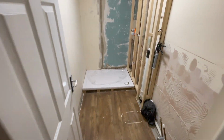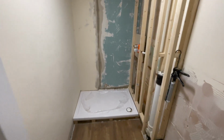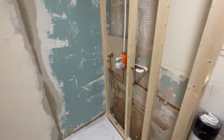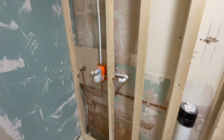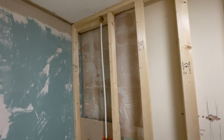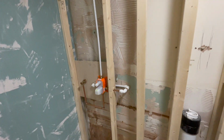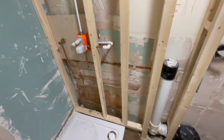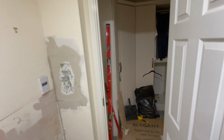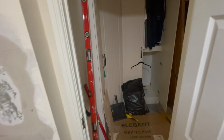Now you can see we've made a platform for the shower tray to go onto, and we've started now to stud out the wall. Tom's already started fitting the shower. It's going to have a shower with a head coming out the top there, and you can see the Durgo valve on the soil stack is inside the wall, which is going to need to be vented so we can actually get it to work. And I need to get out of here before he asks me to do something else.